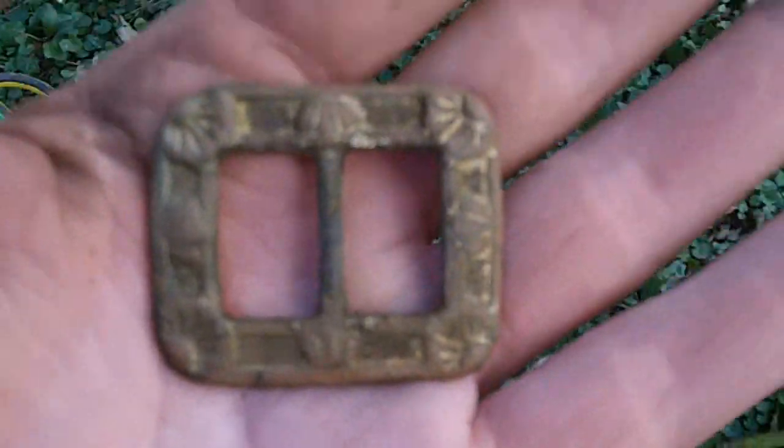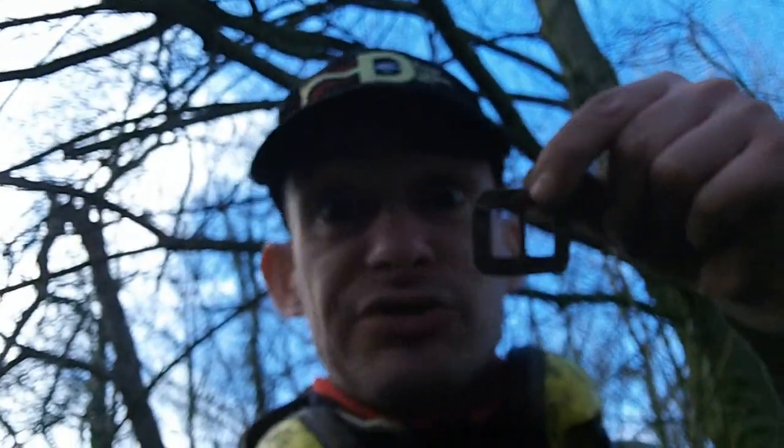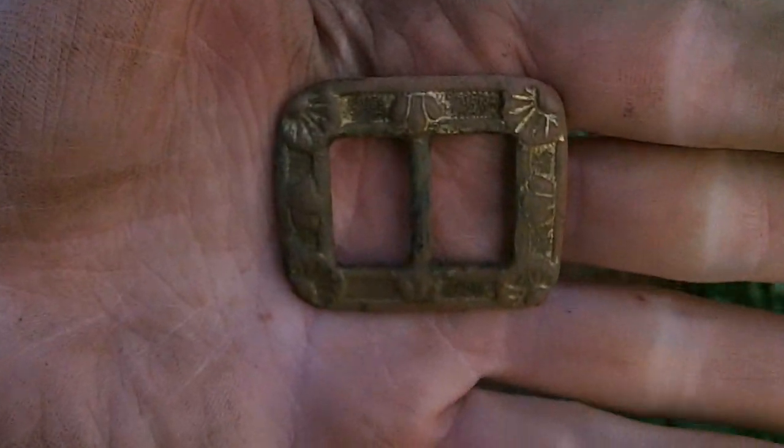Man, it's beautiful. It's gold gilt and it is beautiful. Look at that. The history behind that. You're talking about a castle from the 1500s and that pops up. How old? I've no idea. But I'm loving it. I'm absolutely loving it. That's the kind of thing I want to find. I'm happy with that. More of that, please. I'm hanging around this spot for a bit.